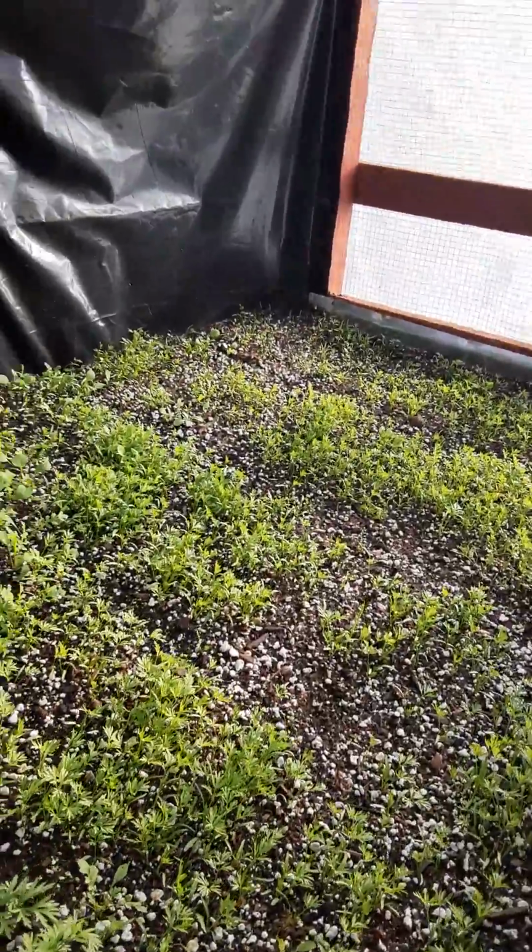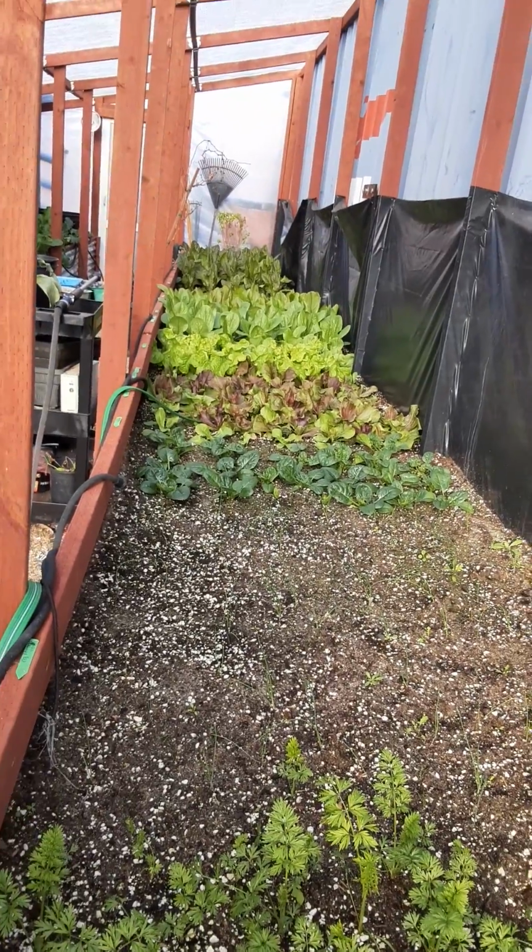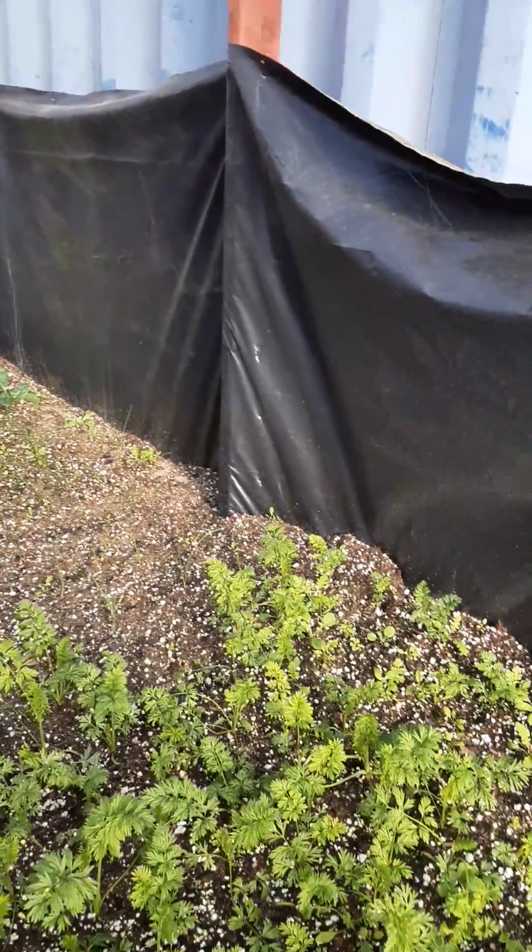Then next to these carrots, these are all hand planted all the way back down the greenhouse. Those are all single plants that I put in there, and they almost all grew. Just a few handful died.